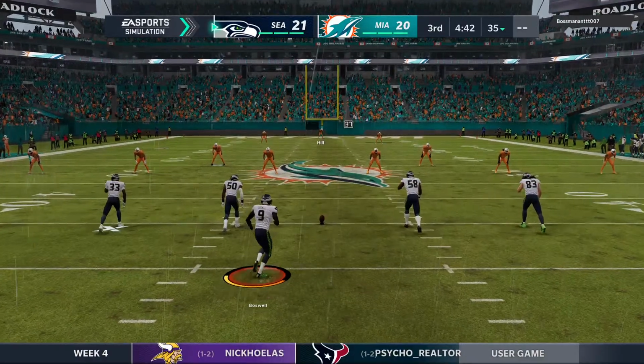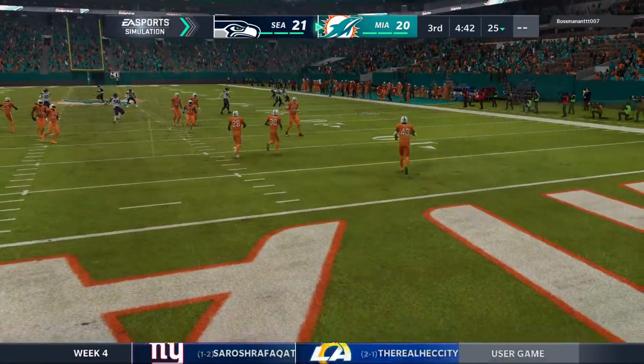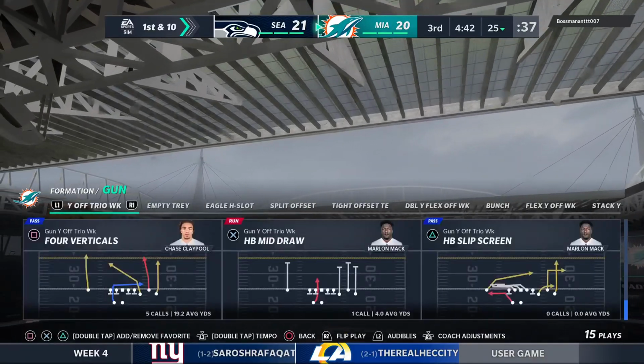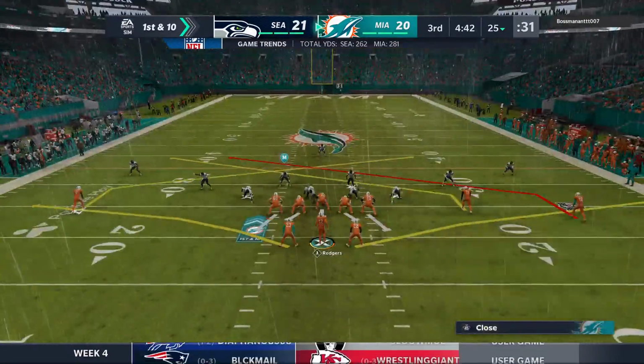Boswell now to kick it away after the touchdown. And that one will bounce out of the back of the end zone, so we will start here at the 25. The Dolphins at the line ready for their next drive.